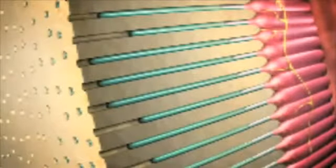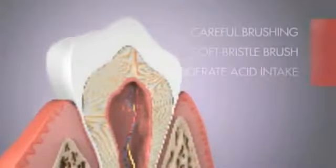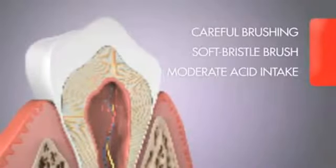Preventing tooth sensitivity begins with good oral hygiene. Brush and floss regularly and carefully with a soft bristle brush. Moderating your intake of acidic items like soda can also help keep your enamel strong. If you suffer from sensitivity, speak with your dentist.